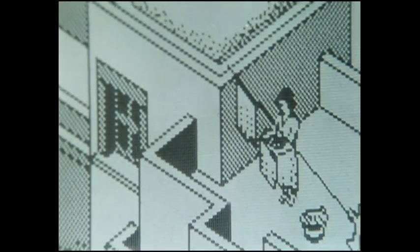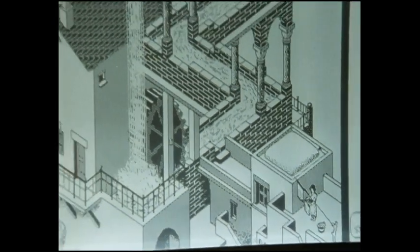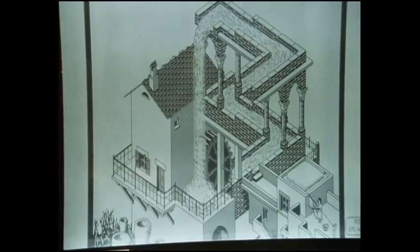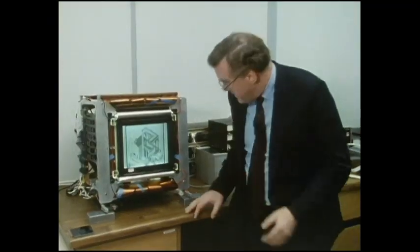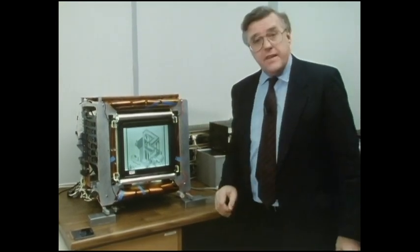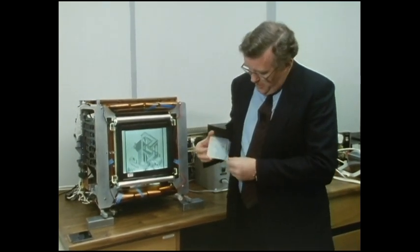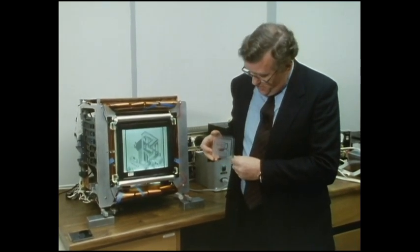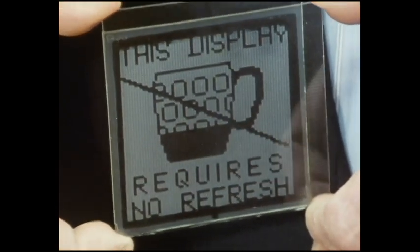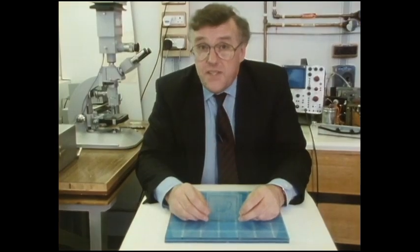Here, on the other hand, is a working prototype of the new thin flat screen they've developed. It's almost as good as looking at printing on a sheet of paper. The contrast and definition are so good. I can actually view it from any angle, and there's no fall-off in definition whatsoever. Perhaps even more importantly, this little example was connected 3 years ago, and the image is still there and readable. This display requires no refresh. Let's look at how this actually works.